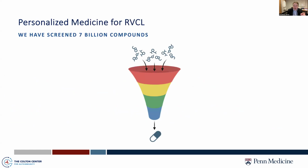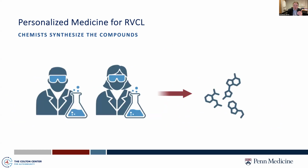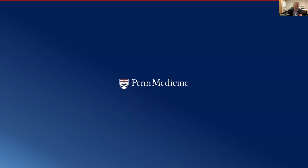Now that we have this information, we're able to screen very efficiently for protective compounds. We've screened 7 billion compounds. We've narrowed it down to a few hundred. We have lead compounds. We're on track to cure this disease, largely because of our collaborators at the University of Michigan, who are incredible. We have chemists who are synthesizing these, but we don't have enough hands. We need more hands at the bench to be able to get this done. This requires manual labor and work, and it's not just about being smart. It's about hard work and effort.